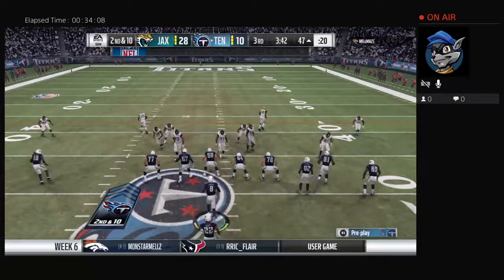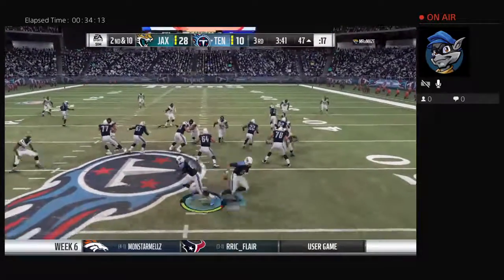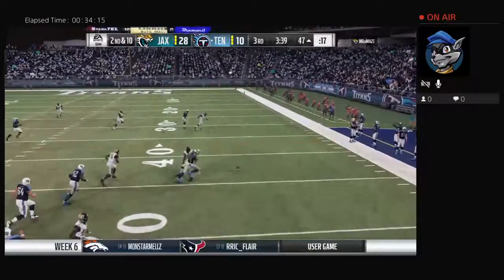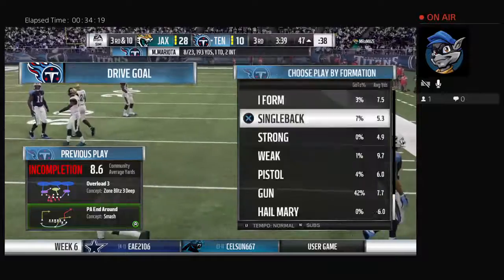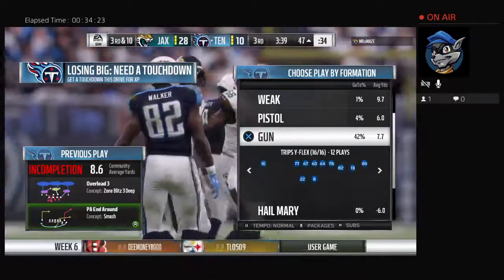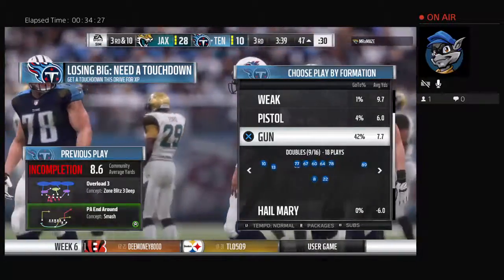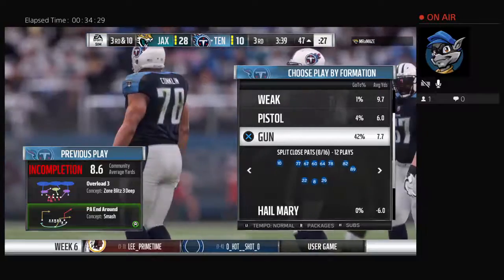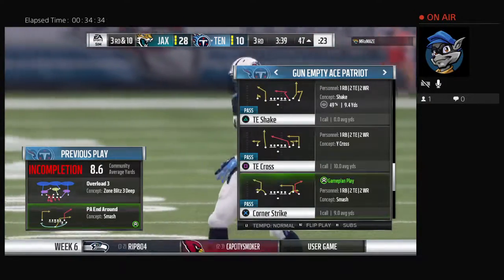It's 2nd and 10. Play fake to Henry. Now Mariota, and he slings one that's incomplete. Derrick Henry, the intended receiver, out of the backfield. And that'll make it 3rd down. Let's face it, perfection is something we all chase, whether it's playing this game or whatever we do. Hard to attain, but that's what they were searching for as that pass goes incomplete.